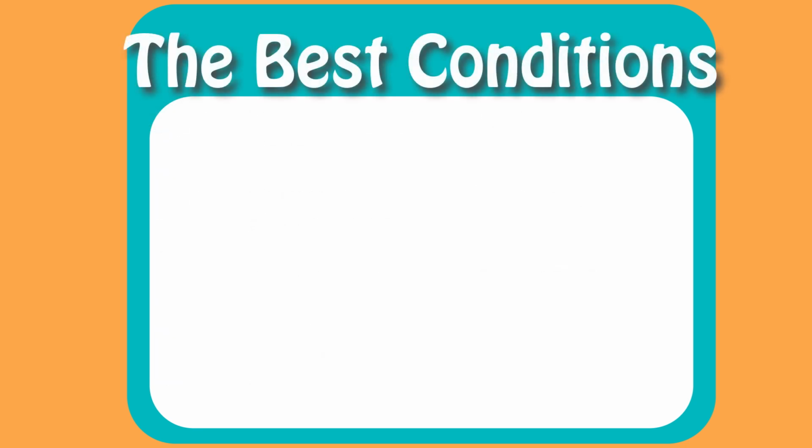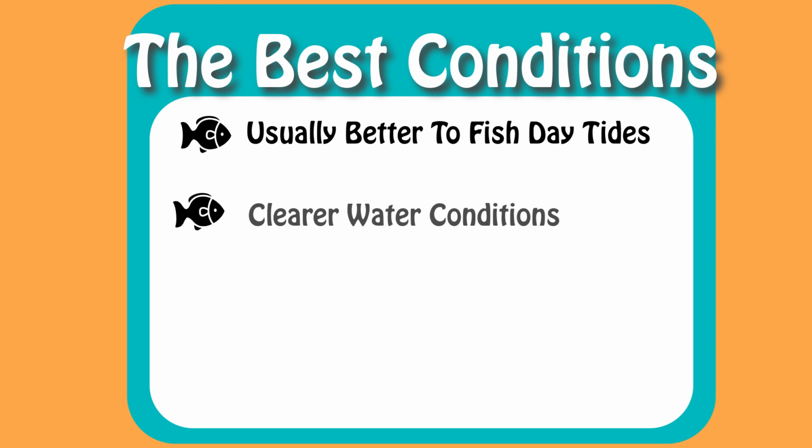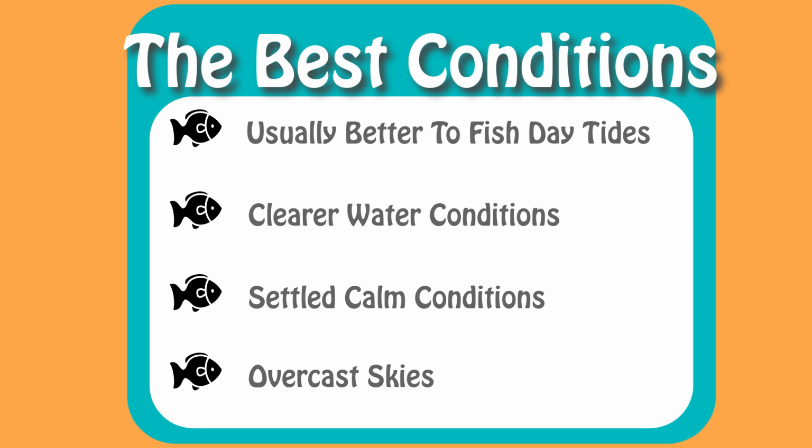Plaice are known to be quite visual hunters and have a preference for clear conditions, so day tides are usually the best way to go. This also includes watercolour itself. They will not feed anywhere near as well in heavy sediment, so clear water conditions are important. Generally, the most ideal conditions are calm, settled wave action with a gentle surf at most. If you'd like to know more on how to predict watercolour, we'll provide a link at the end of the video. Overcast skies will also help draw them into shallow water more effectively.